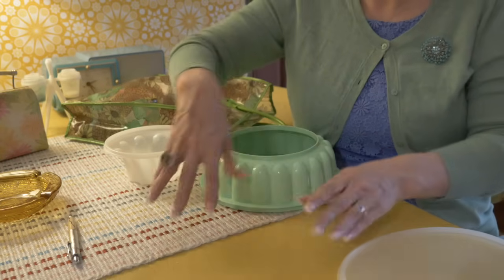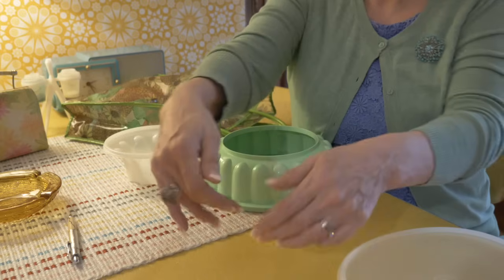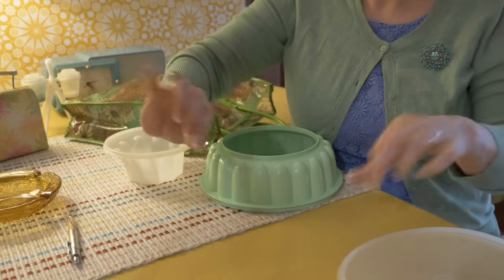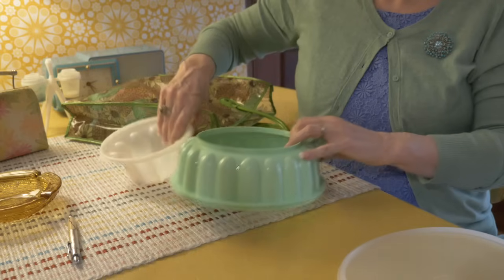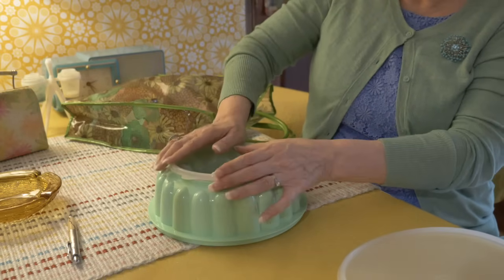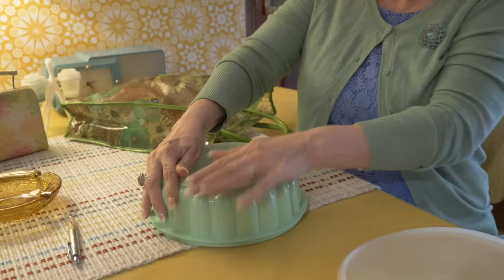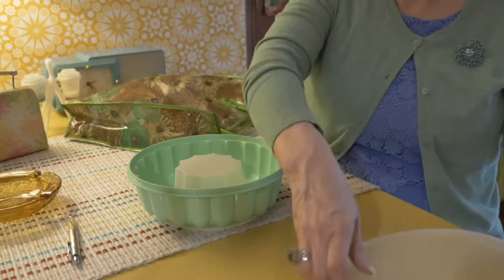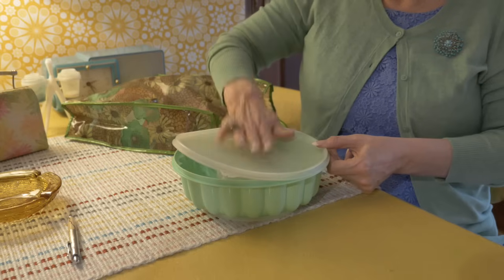And then you should have an absolutely delightful looking dessert. And you can add garnish on the edges. You can add maraschino cherries or parsley or bits of lettuce. All sorts of things. So let's just put this back in order. There we go. And I'm so happy that you get to enjoy this lovely Hostess gift.